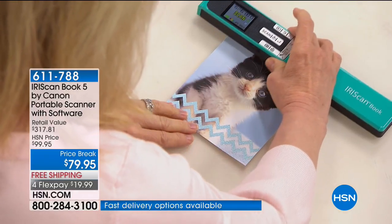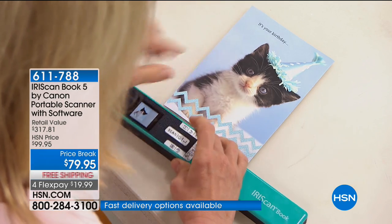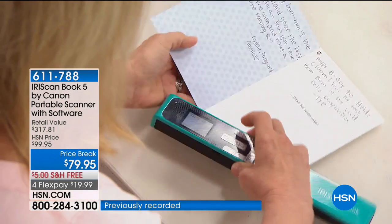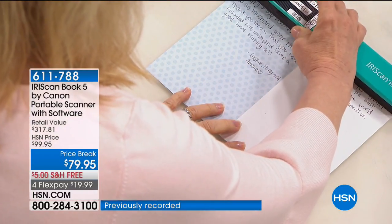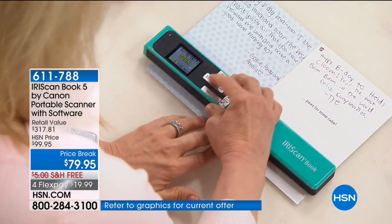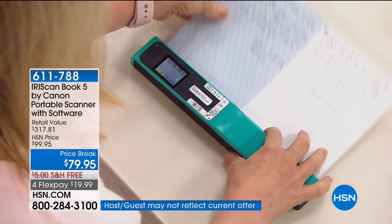Again, maybe it's old cards that your kids gave you. I'm going to scan the cover right here. And then there it is. There's the card. Now, when you open it up, this is what I love. This was from my kids several years ago. So again, you push the button like this. And I just scanned it in the highest dots per inch, and you could even see their handwriting right there.